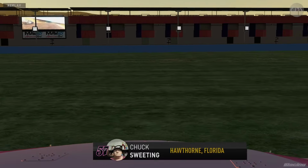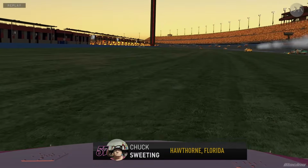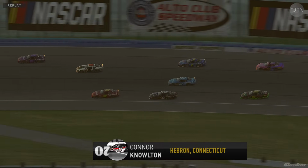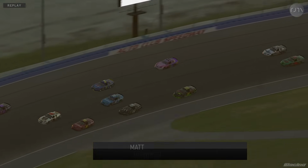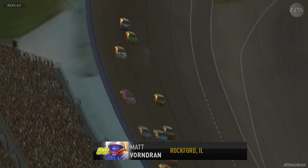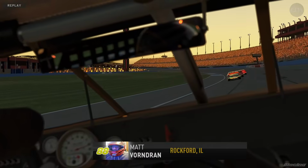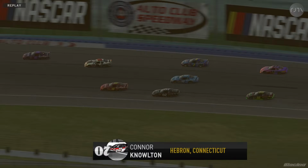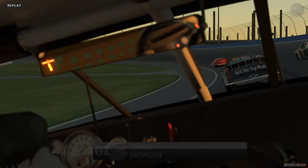You know we got to go with the mellow yellow car. Where's Matt Vorndren in all of this? Can we go on board with the 88? There's Knowlton in the 07. Where's my man in the 88? On board with Matty Ice. Watch this. All right, let's try this again. Where is the 88? On board with Vorndren in the middle. There it is.